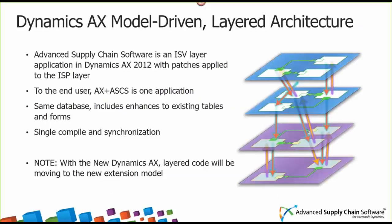So ASCS has been in the market for around 4 years now, since the AX 2012 R2 timeframe. We have robust solutions in both 2012 R2 as well as R3, as well as in the new Dynamics AX, which I'll spend some time in shortly.